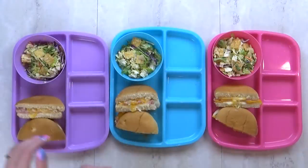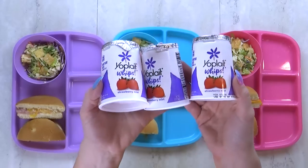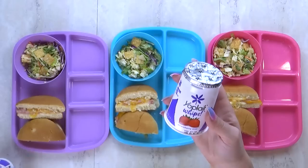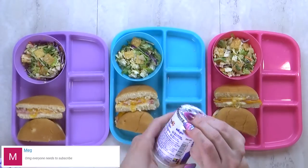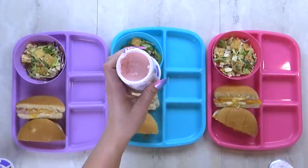Now I'm thinking a whole sandwich will be too much for Lily, so she's probably gonna end up sharing with Griffin. Mackenzie also requested some yogurt in today's lunch. The kids have never tried the whipped style yogurt before. It's a lot lighter, almost like a mousse consistency, so hopefully they'll like it.